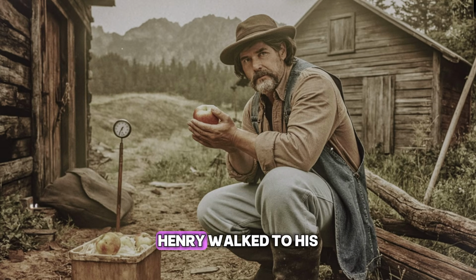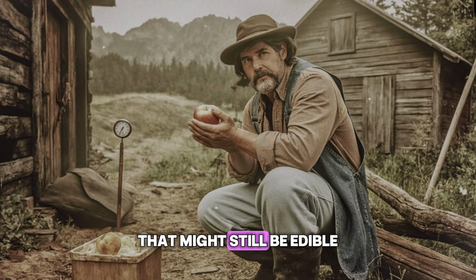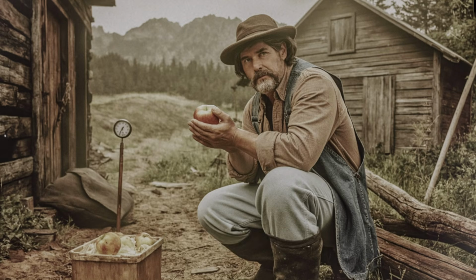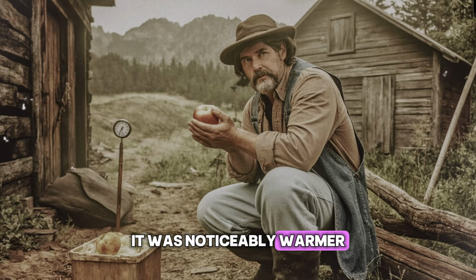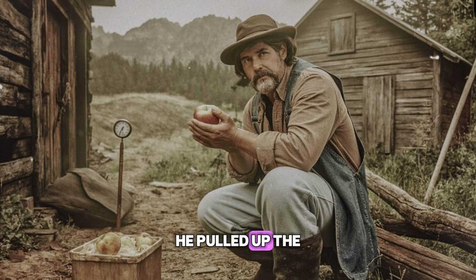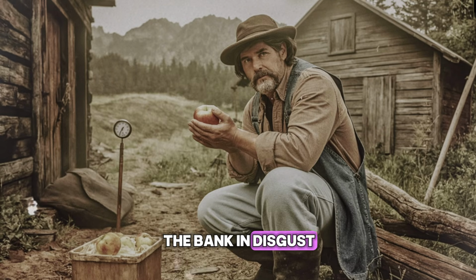The next morning, Henry walked to his creek cache to retrieve the few items stored there that might still be edible. The cache was located in a deep pool where a large boulder diverted the current, creating a calm area with slower water. He waded into the pool, feeling the water temperature. It was noticeably warmer than it had been in June, warm enough that his submerged cache was probably useless now. He pulled up the wooden box. The meat inside had begun to spoil despite being underwater. He threw it onto the bank in disgust.